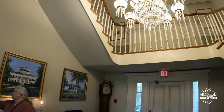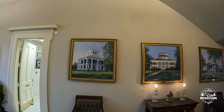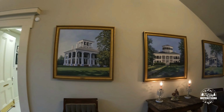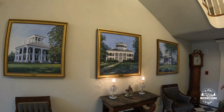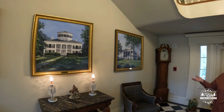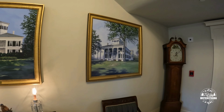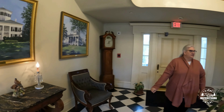The first one's the Kirkwood. It was built in 1857. It's in Eutaw, Alabama. The middle one is the Waverly. It was built in 1852. It's in West Point, Mississippi. And the last one's the oldest home. It's the Rosemont. It was built in 1832. It just says Greene County, Alabama, but that's somewhere over in Eutaw.